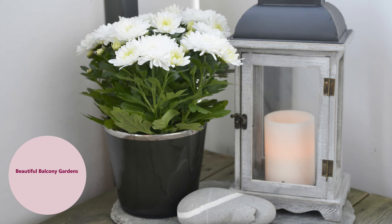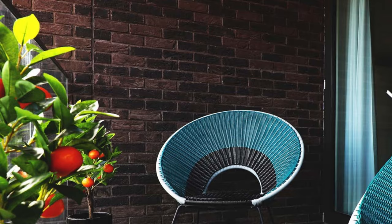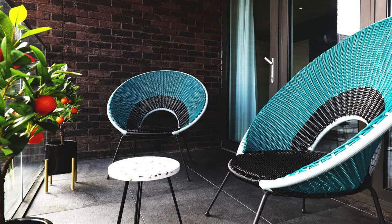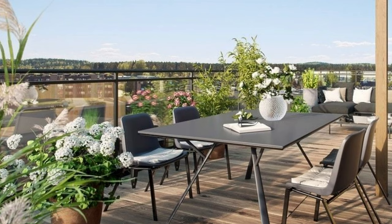In this video, we want to show you charming small gardens on balconies. Simple, creative and inspirational ideas that can help you to create your little green oasis on your own balcony. No limits for an enthusiast gardener. And these amazing images prove that.